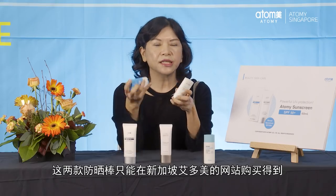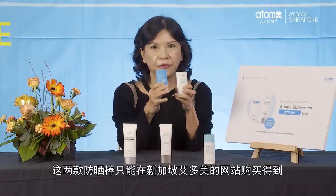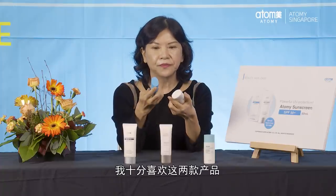So these two are the only two sun sticks that we can buy in Singapore from the Atomy website. Yeah, I love both of them very much.